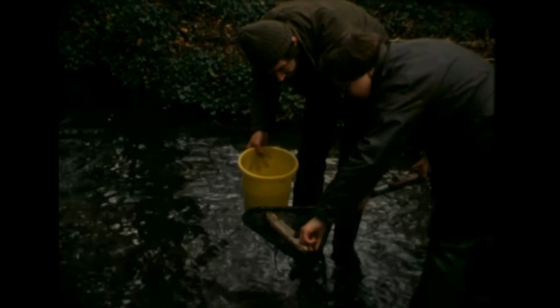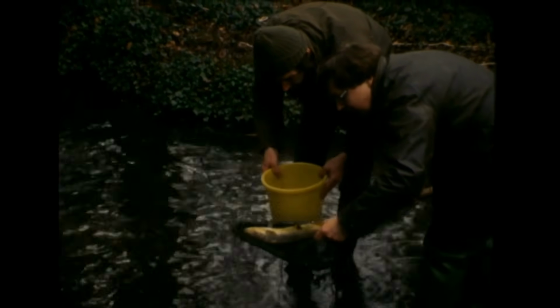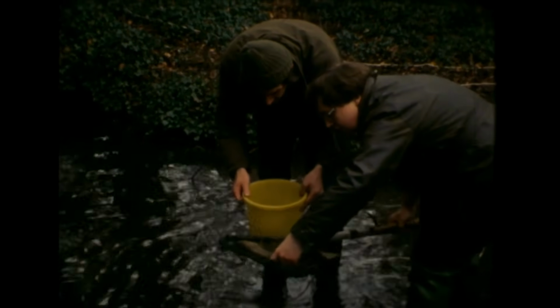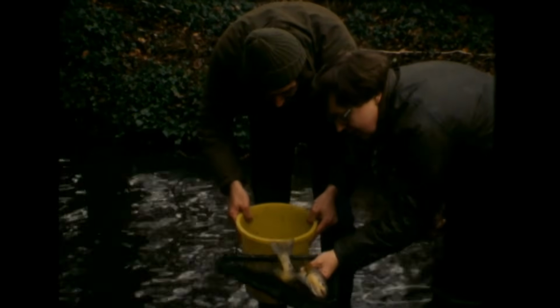So, he's very thin. I'd say it's another female that has just spawned. That means she spawned in this stream. You can see the vent is slightly swollen there. So she spawned this winter, and some of those little fish we caught could even be her offspring. You can see marks on it. The gill covers are firm there, and she's quite well fed. That's an extraordinary fish for a stream of that size.